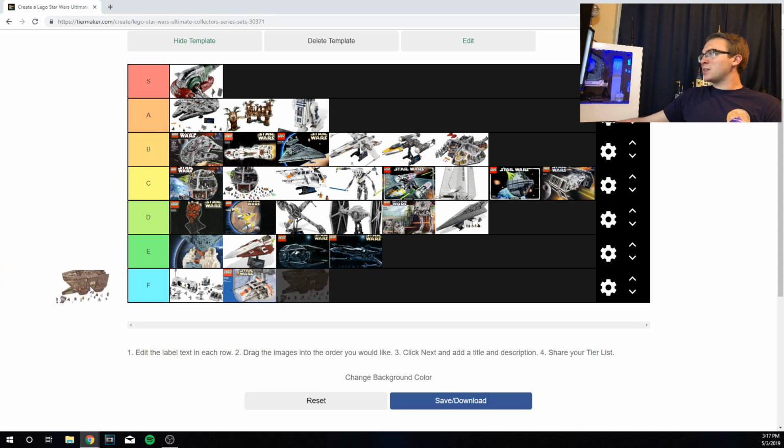Alright, so finally we've got set 75059, the Sandcrawler, 3,296 pieces, an absolutely massive set for $300. Great minifigures, great detail, A tier set. Hot take, A tier set. I think it's got a lot going for it. Did a lot of cool things. The Luke minifigure is atrocious in it, but I think the Sandcrawler itself, all the detail, all the interior, all the extra droids that you get, A tier set.